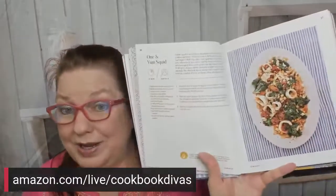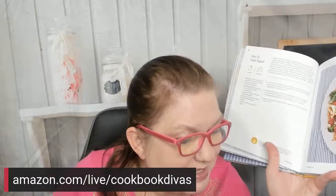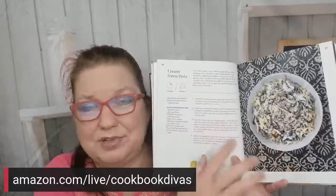One and yum squid. Not something I would be cooking in my house, but you might like it. What else is in the creamy forest pasta that looks interesting, says Amazon customer. Let me go back and look, because I'm intrigued by that too. But that looks like an expensive amount of mushrooms. Wild mushroom sauce, olive oil, butter, mixed wild mushrooms, garlic cloves, chopped rosemary, white wine, full fat creme fraiche. Oh, no wonder it looks so creamy. And black pepper. And of course you could add prosciutto or whatever you wanted to add to it.